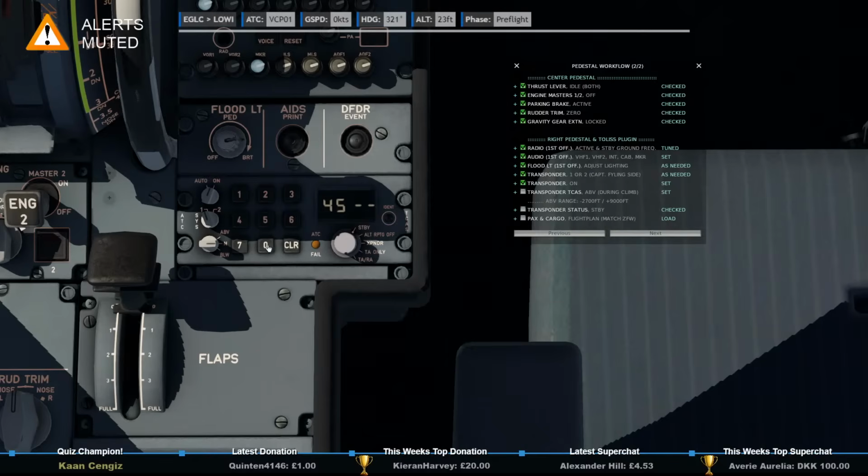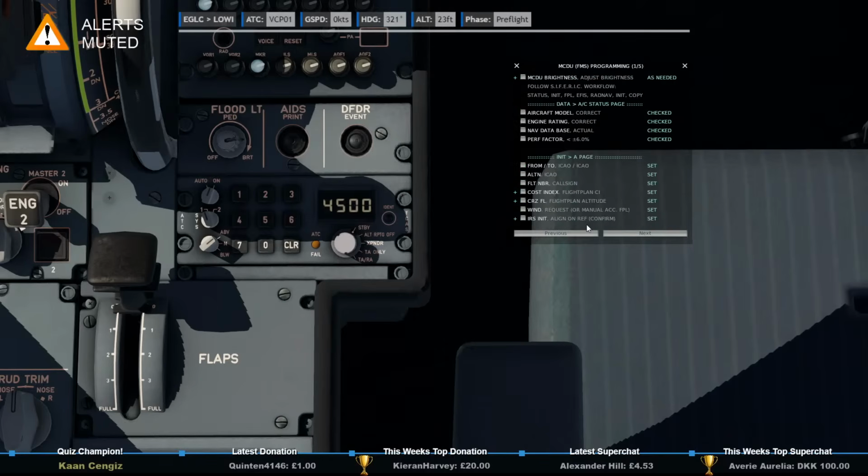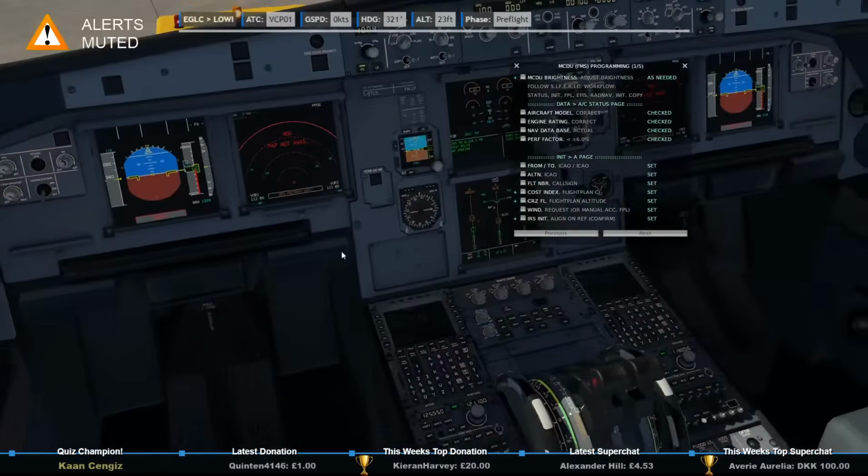So let's have a squawk today of 4500. We're not on VATSIM today, as we've mentioned, but we'll set that to imagine that's our code. Transponder to above. Passenger cargo flight plan matches zero fuel weight. Yeah, it should be with 50 passengers, a zero fuel weight of 45.9. MCDU brightness.